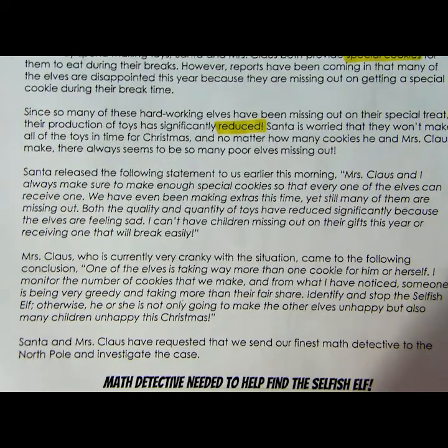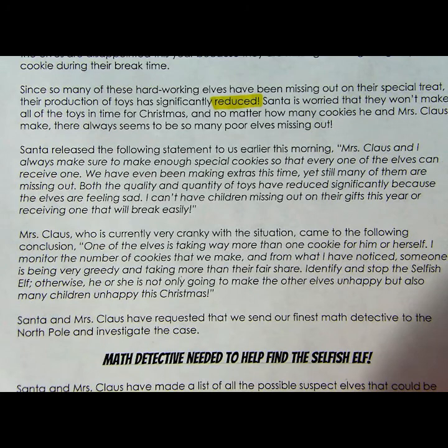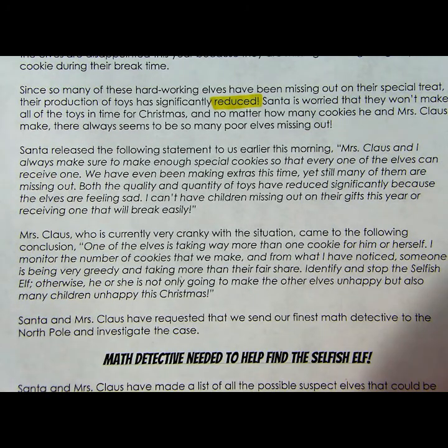Santa released the following statement to us earlier this morning. Mrs. Claus and I always make sure to make enough special cookies so that every one of the elves can receive one. We have been making extras this time, yet still many of them are missing out. Both the quality and quantity of toys have reduced significantly because the elves are feeling sad. I can't have children missing out on their gifts this year or receiving one that will break easily.